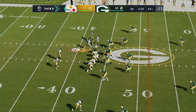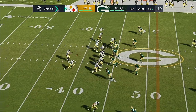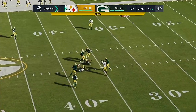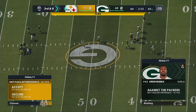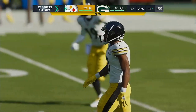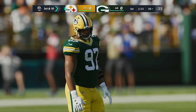So the failure to connect on second down leaves him staring up here at a 3rd and 8. From the gun, it's Roethlisberger. But it's brought in by Washington. And they'll get him down as he's inside the 40. So even with the pass interference, it's a completed pass. They'll go ahead and just take the play instead.